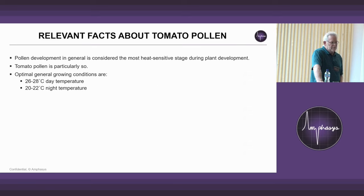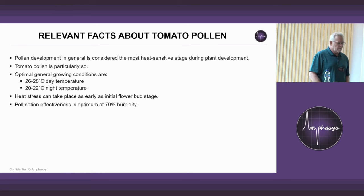Optimal growing conditions for tomatoes in general: 26 to 28 degrees C during the day and 20 to 22 at night. That's a small range of temperatures, actually. And so you want to make sure that in terms of your pollen, you're operating under those parameters.